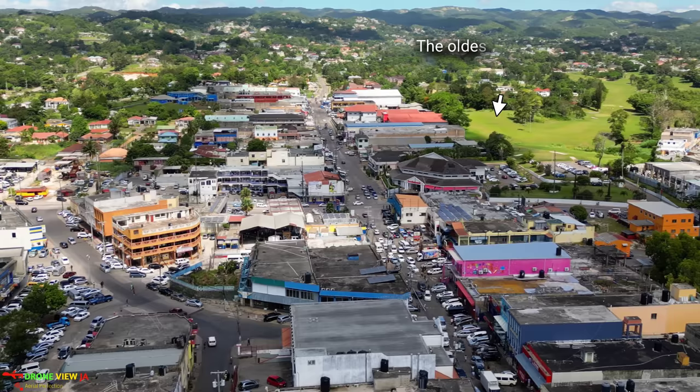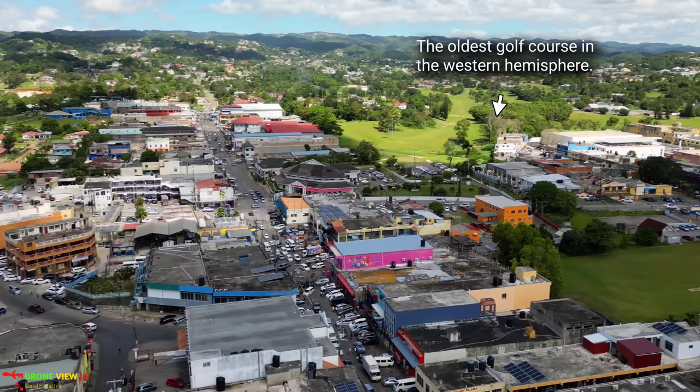Now my viewers, the arrow on the screen is showing a section of the oldest golf course in the Western Hemisphere.